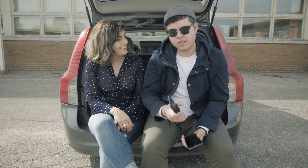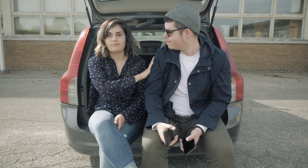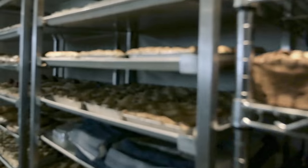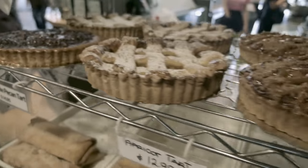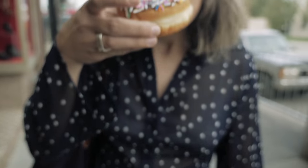Are you hungry? I'm starving. She's gonna use the 7 Plus because she's old and ghetto, and I'm new and hot. Can't eat it yet. Oh, damn it.